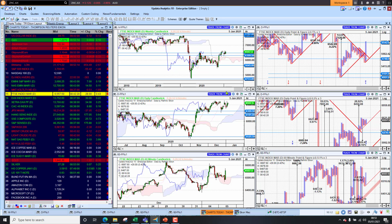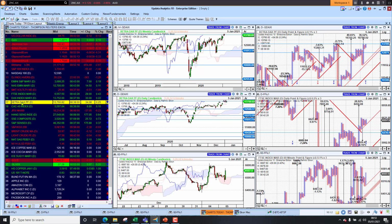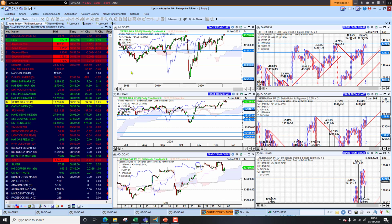FTSE 100 is actually holding its gains today, despite new lockdowns in the UK. The FTSE future is up 0.43%. The DAX in Germany up 0.25%. So markets are taking these lockdowns in stride. The DAX sitting on resistance really, and we need to see a break there.